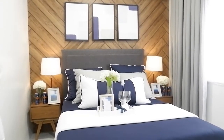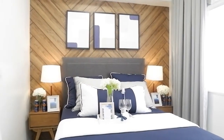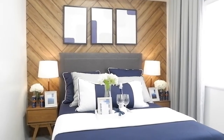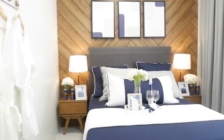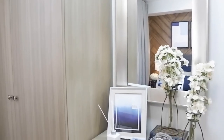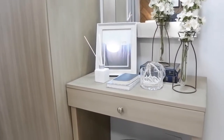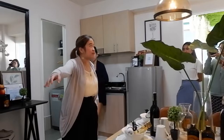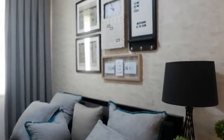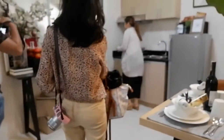So, here sa bedroom, nilagyan lang namin siya ng accent na wood para meron siyang dating. And for the accessories naman, minimal lang din, may konting flowers lang and table lamps. So, ayun, as much as possible, yung mga artworks namin na nilagay dito is more on abstract. Sa may area na to, malapit sa window. So, for the kitchen naman, dito siya sa malapit sa entrance. And ito naman yung CR niya, katabi ng kitchen.